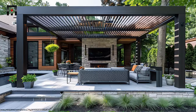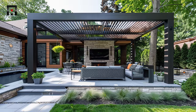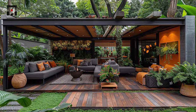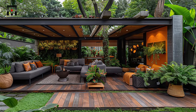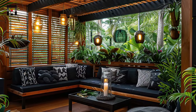Opt for a modern design with sleek lines and adjustable louvers, allowing you to control the amount of sunlight filtering through. Enhance the ambience further by adorning your pergola with climbing vines, fairy lights, or sheer curtains, transforming it into a magical retreat day or night.